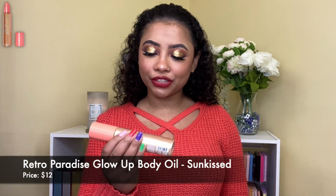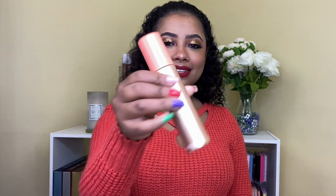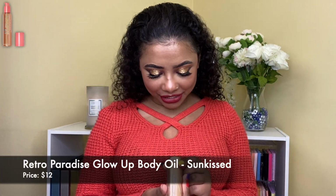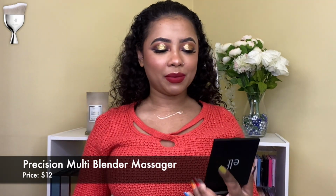And I just saw another item in my bag that I wanna put on, and this is E.L.F Retro Paradise Glow Up Body Oil. Yes! And this is in the shade Sunkissed. I love the smell of this the first time I used it. Let's start with that much. And I'm gonna be using this cute brush that came in that set.